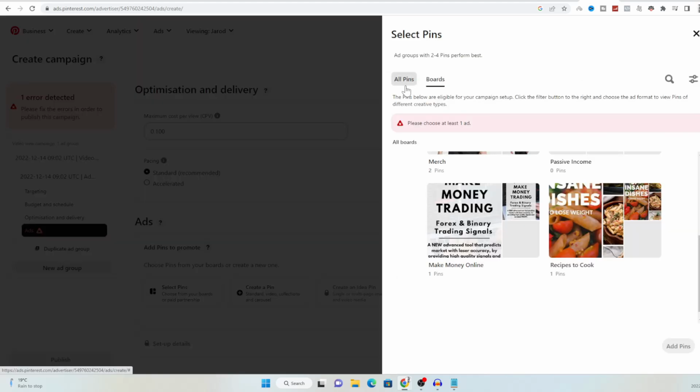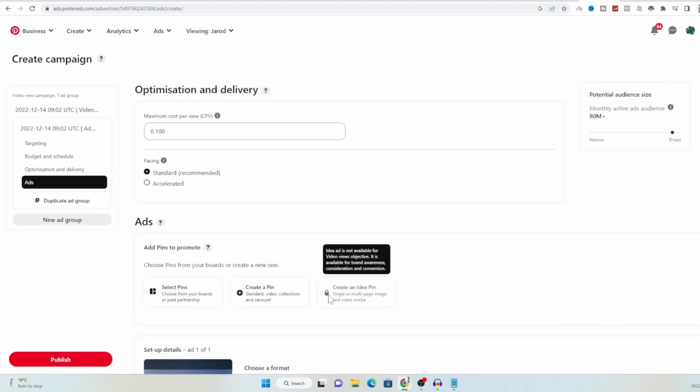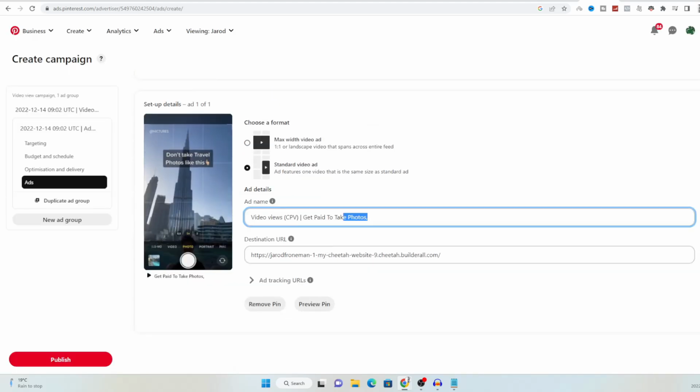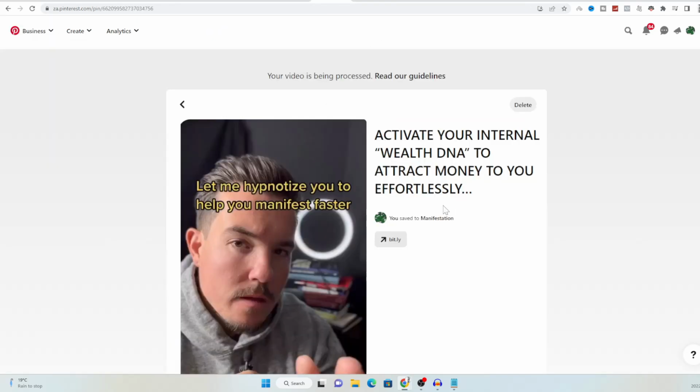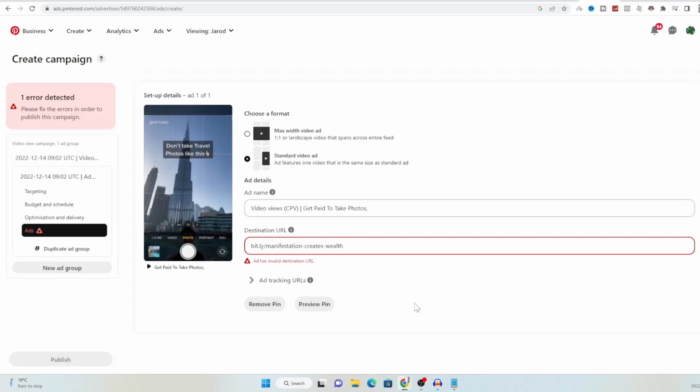Over here, under your pin section, click on the same pin that you have just uploaded. Choose the title or the ad name, for example, again, the exact same title that you've created on your pin, and paste that on your Pinterest ad. For your destination URL, paste your same bit.ly link and click on publish when you're done. Now that your ad is ready, you can publish this. So this is the easy way to really boost your pin, as this is more of an investment into your own Pinterest page and brand.